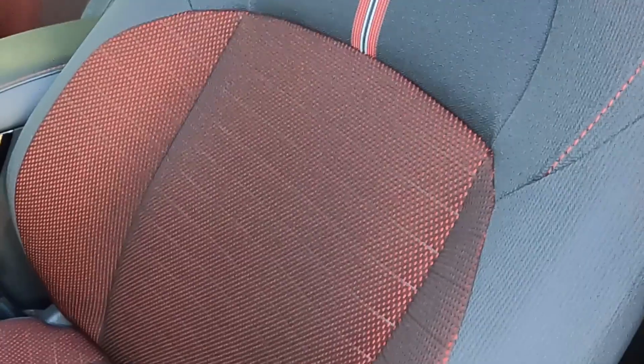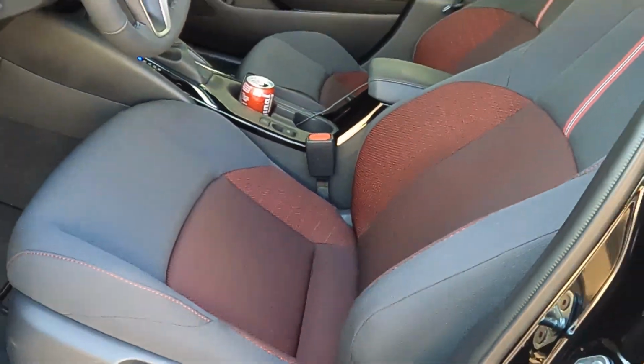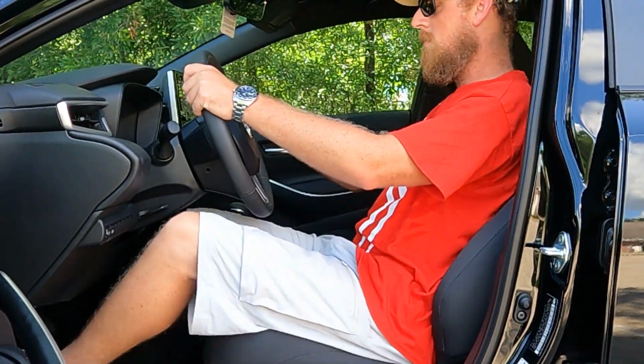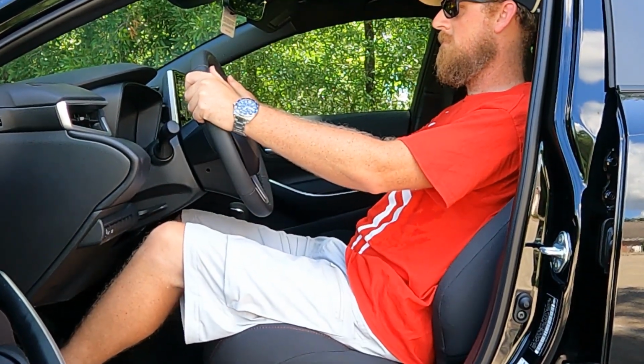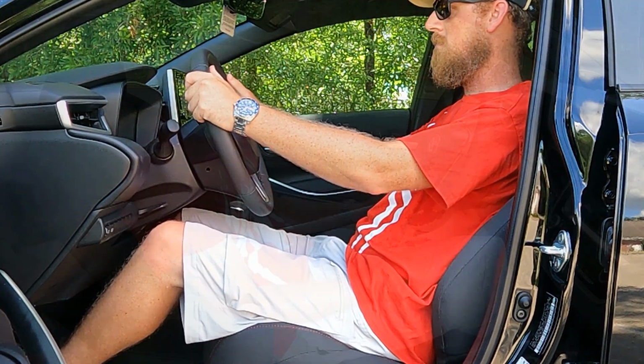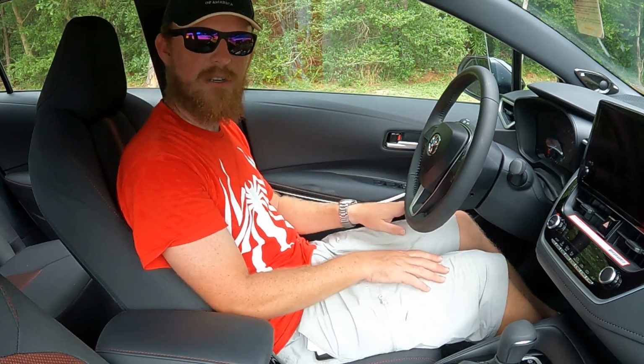I love the little red and silver stripe going up the top of the seat, but the seats aren't heated, they aren't cooled, and let alone they're not even power adjustable, even for the driver's seat, which was a bit of a downer for me because, well, as you can plainly see, my legs are obviously a lot longer than my torso. And I found that after driving this car for a little while, my legs did start to cramp up a little bit.